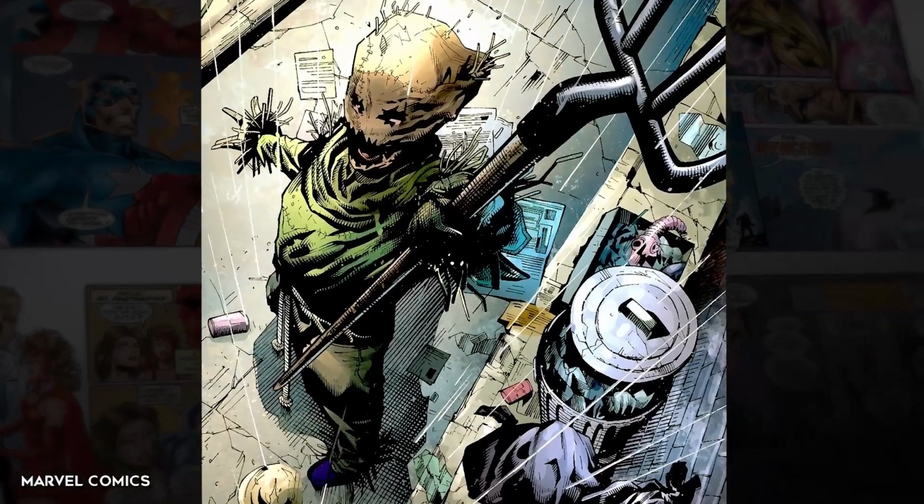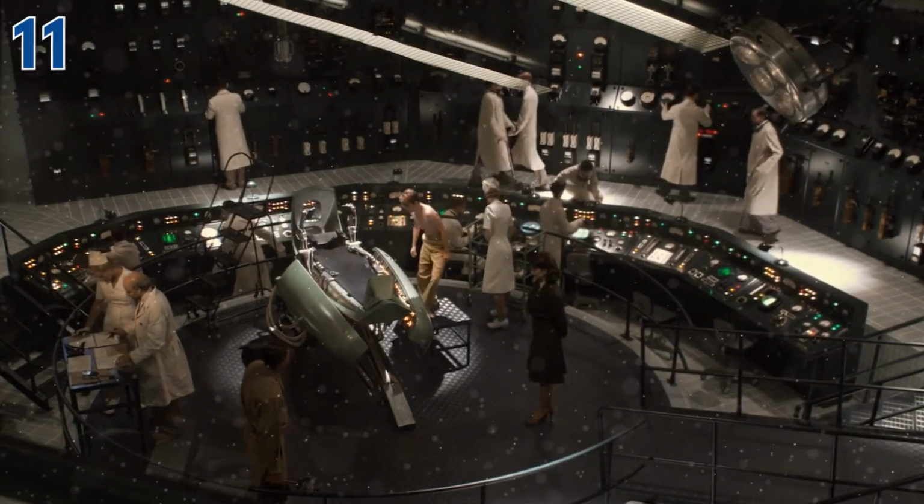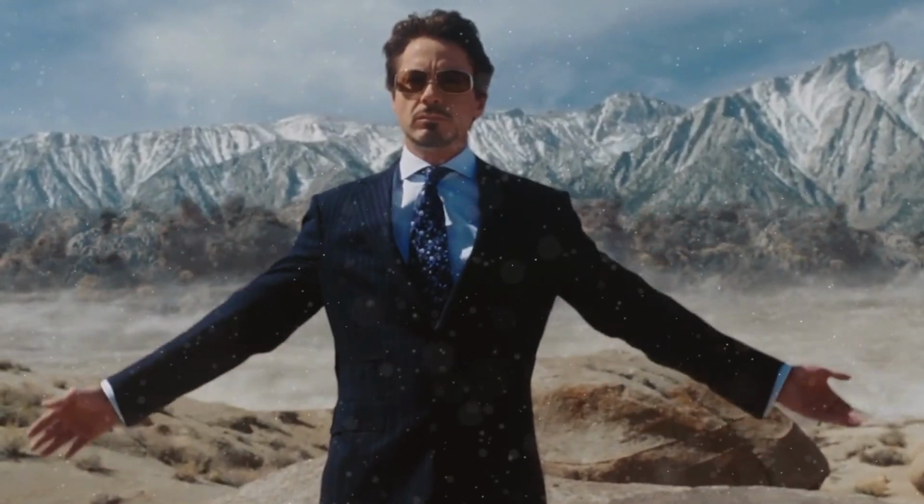Think back to the original phases of the MCU. We had super soldiers and genius billionaires, but what was the most risky property at the time?